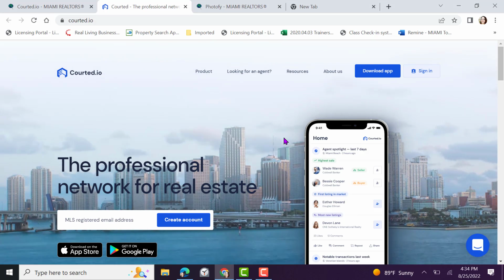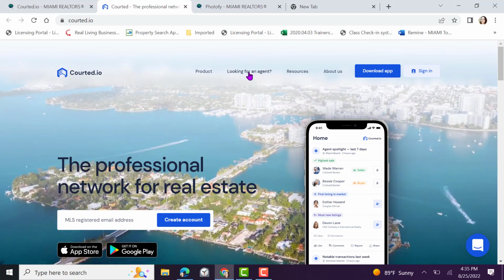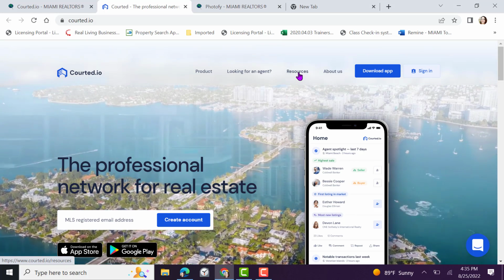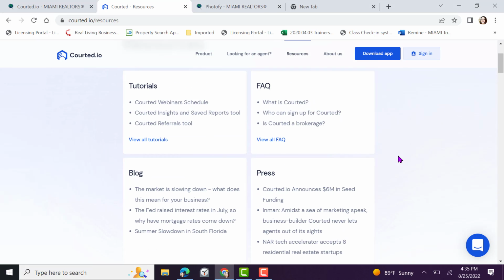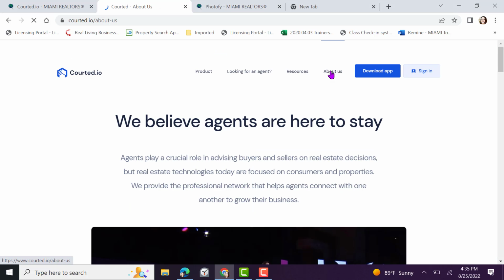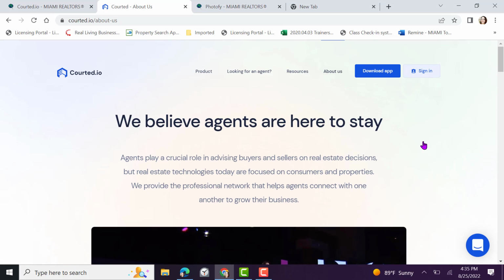From here, this is the desktop version of Corded. You have access to product information. If you are looking for an agent, you can do so here. We have additional resources for you. As I click on here, you have tutorials, frequently asked questions, blogs, and press information that you can review. Aside from that, you have About Us. This is a great section where you can get to know the application, the founders, the people behind the app, and what their goals are. You can download your application from right here on this button.